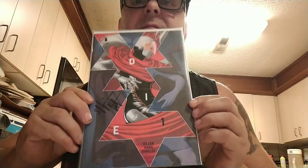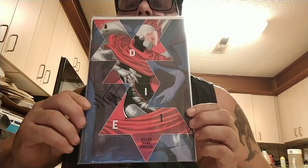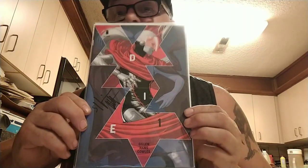All right, and our big hit, I guess, of the thing is the Die number 1. This is the B cover. It is a variant. Limited, I think it said limited to 500 copies of this. And unsigned is going for about $25. You can pick it up. Signed with a COA, you can get it for a little more.